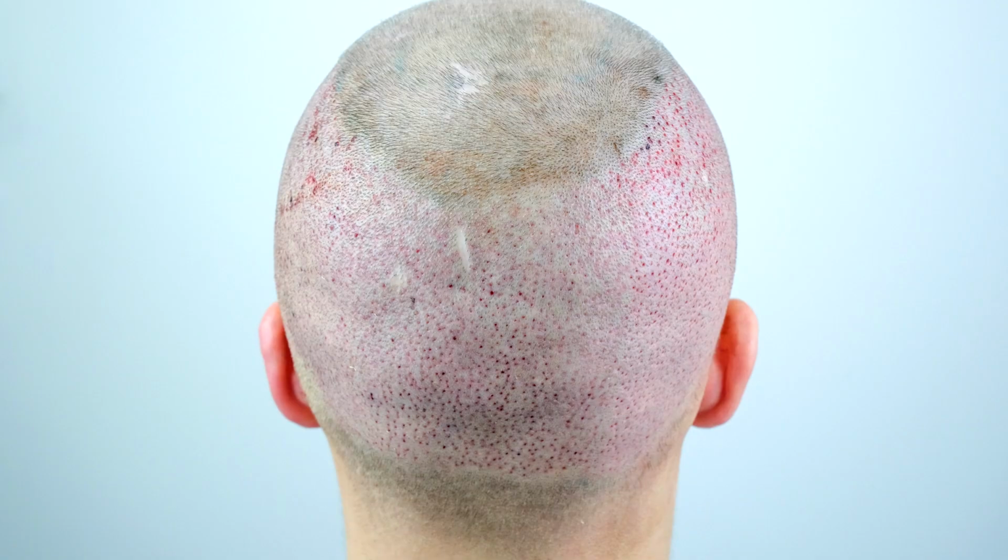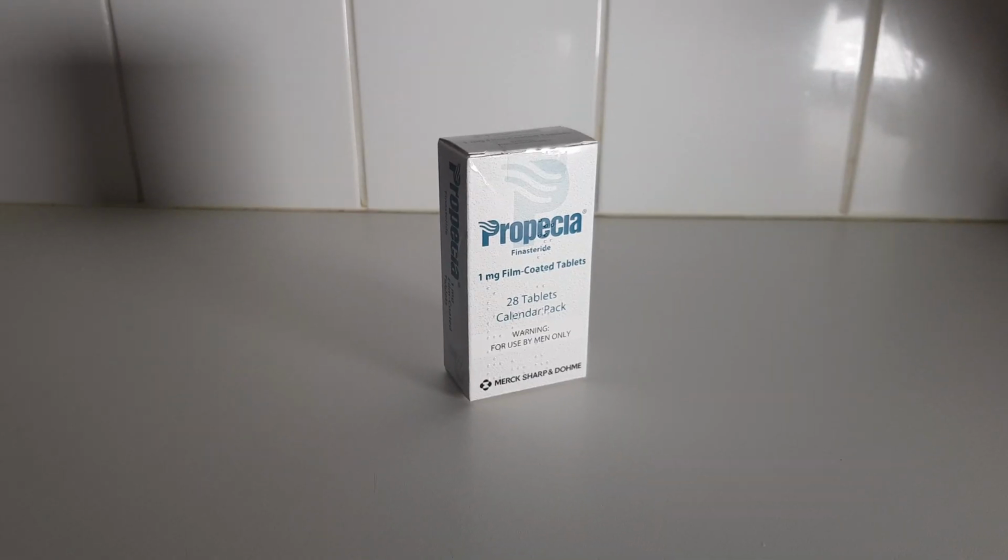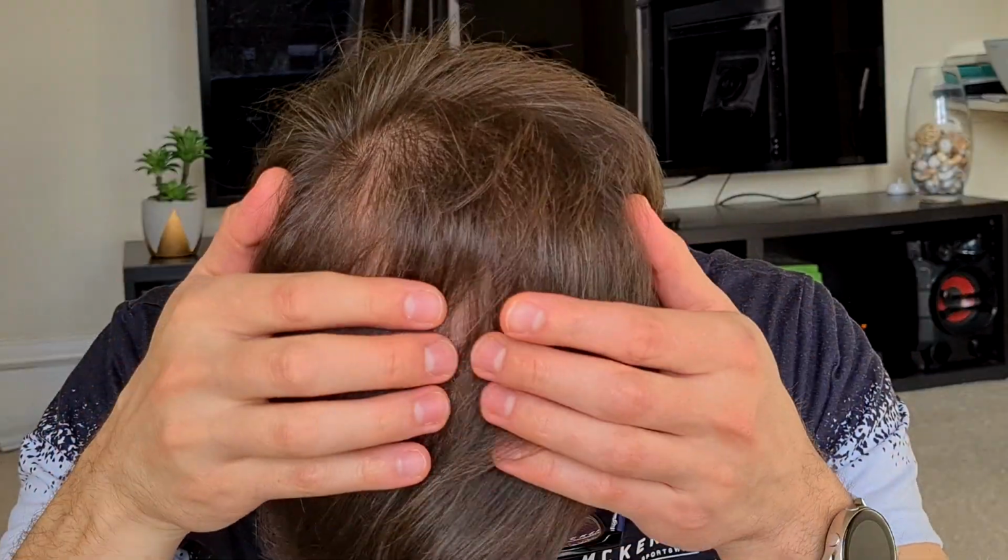Okay, I know I'm Norwood 5, I know I had the FUE, I know the extractions were spread quite far away, but still within the Norwood 6 range. So technically I should be good, right? And obviously I started analyzing to see where the problem is. First of all, I checked: I'm still on finasteride 1 milligram a day, so technically it should prevent further hair loss. And looking at my crown, and the overall feeling, I'm really not shedding almost anything, there's barely anything coming out in the shower. So that's a bit weird, but still, miniaturization can occur.